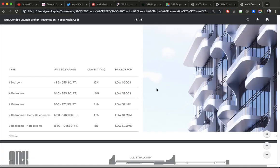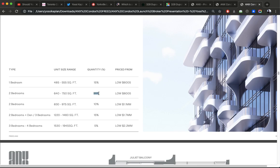I'm gonna go back here, and the two bedrooms start at 640 to 750. So those are compact two bedrooms, but not the tiniest, they're not 500 square feet two bedrooms. And that's over half of the building, starting in the low 800s. So this is your target acquisition right here as an investor. It's a compact two bedroom. When you can squeeze, two people have to squeeze, sadly, but truly, in this.